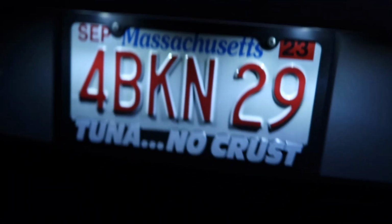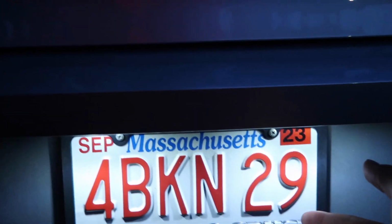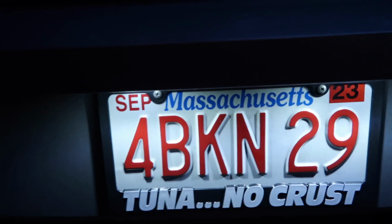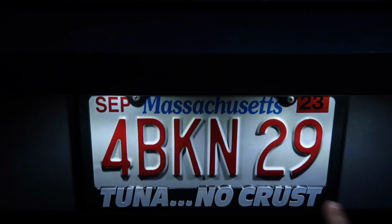As well, you do have some nice LED license plate lights, which I can showcase my license plate, because in Massachusetts, if you look up a license plate, you can't see any of the information. And some nice license plate lights.